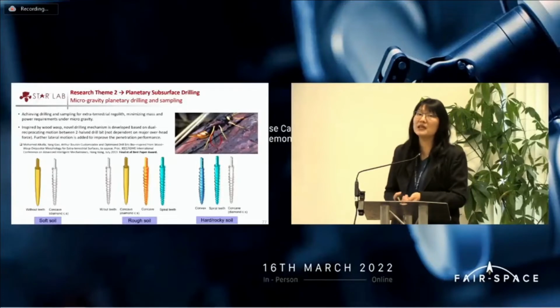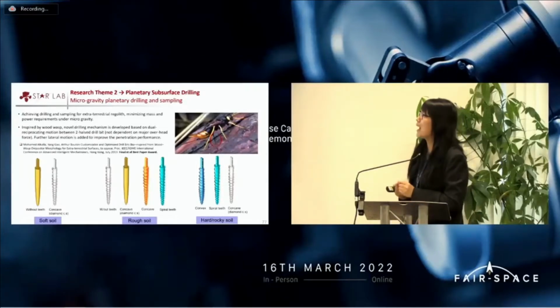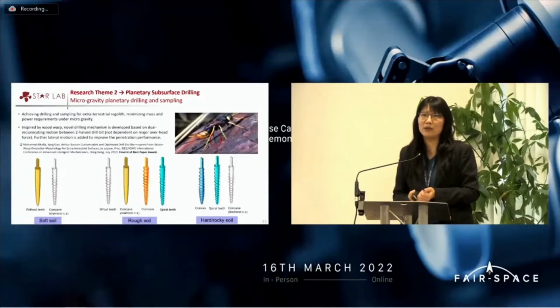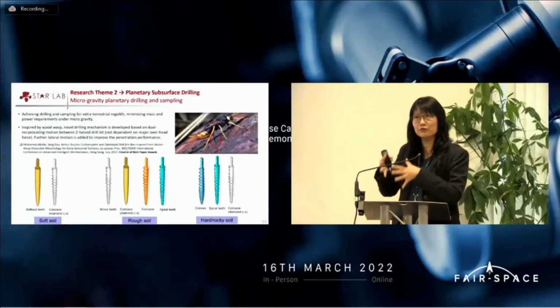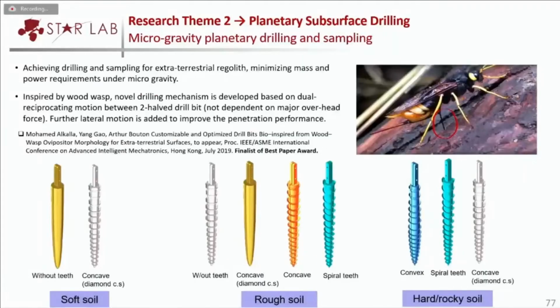I think relatively speaking, Mars is also a smaller body compared to Earth. So if you want to use a technique that we use on Earth to work at the same cost, that's probably not possible. So you have to look innovatively at new mechanisms for drilling. This is the actual physical embodiment of the robot, not just software. Here we were inspired by the wood wasp.